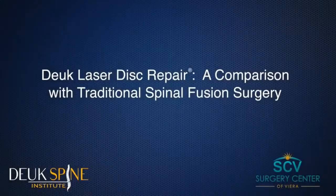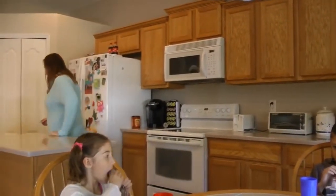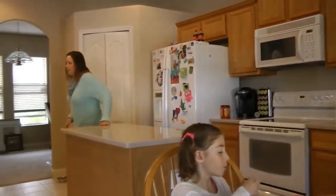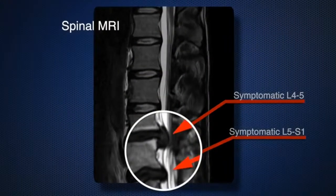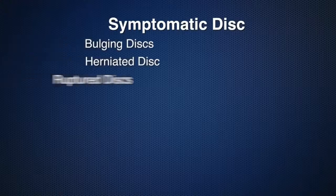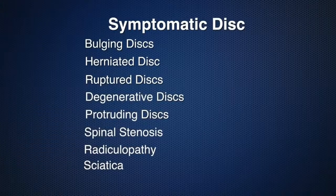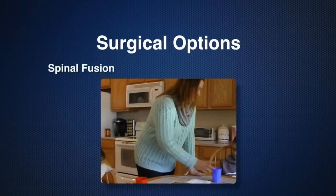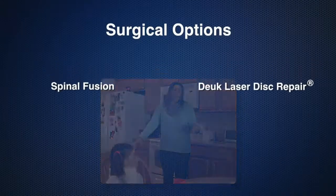DLDR. Deuk laser disc repair, a comparison with traditional spinal fusion surgery. A patient with chronic back or neck pain originating from a symptomatic disc injury could undergo either traditional spinal fusion or less invasive Deuk laser disc repair. This MRI represents a typical case with L4-5 and L5-S1 symptomatic discs. A symptomatic disc causing neck or back pain can include bulging discs, herniated discs, ruptured discs, degenerative discs, protruding discs, spinal stenosis, radiculopathy, and sciatica. This patient can choose traditional fusion surgery or the Deuk laser disc repair to help alleviate the pain caused by and within the symptomatic discs.